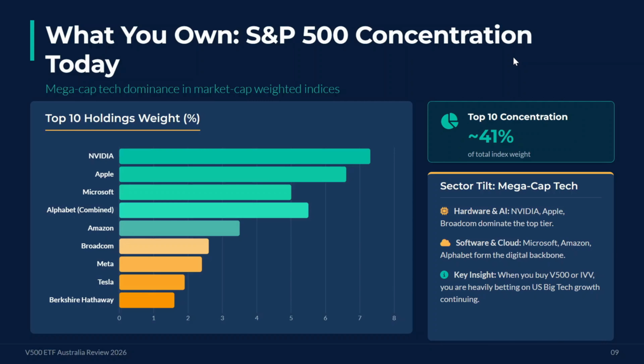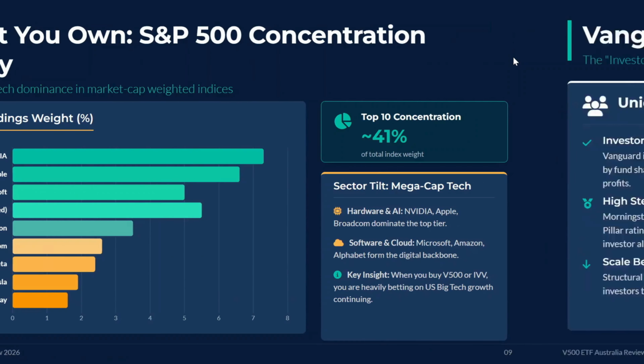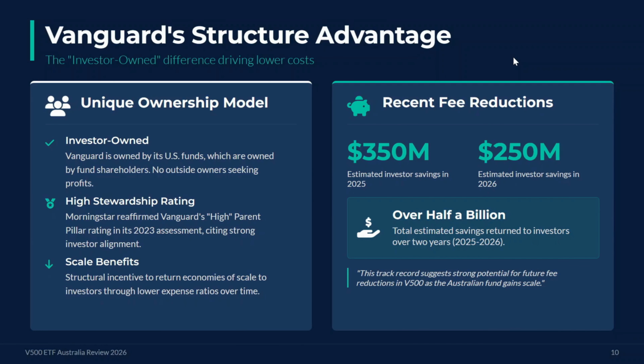It includes the big tech names like NVIDIA, Microsoft, and Apple, but it leaves out entire sectors like financials and consumer staples. The NDQ has a much higher management fee of 0.48% compared to V500's 0.07%. So if you're looking for broad, diversified exposure to the U.S. economy, V500 is the better choice. If you want a concentrated bet on the tech sector, then NDQ might be considered, but it's a different risk profile altogether.